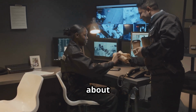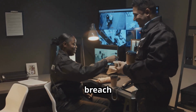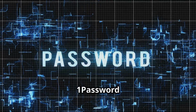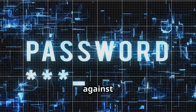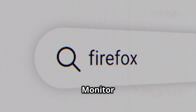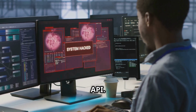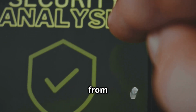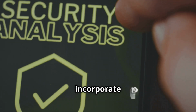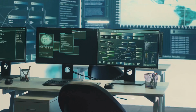For individuals concerned about personal data exposure, safer alternatives exist beyond attempting to access raw breach data. Password managers like 1Password or Bitwarden include breach monitoring features that check saved credentials against databases of known leaks. Additionally, browser extensions like Firefox Monitor provide similar functionality by integrating with Have I Been Pwned's API. Many consumer security suites from companies like Norton or McAfee now incorporate dark web scanning that alerts users if their information appears in new breaches.